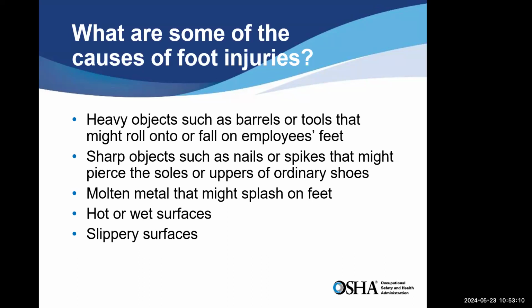If you have the potential to suffer a foot injury, again, it would be the employer's, the company's responsibility to ensure a hazard assessment has been made to establish what personal protective equipment is required, whether it be steel-toe boots or composite footwear. We still say that that's acceptable.